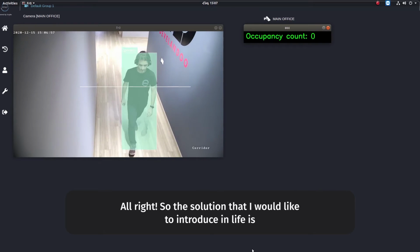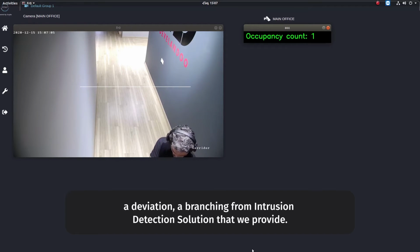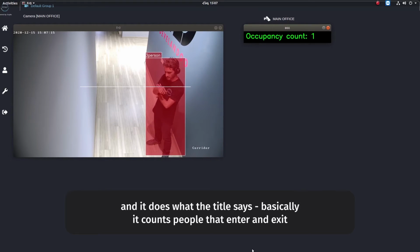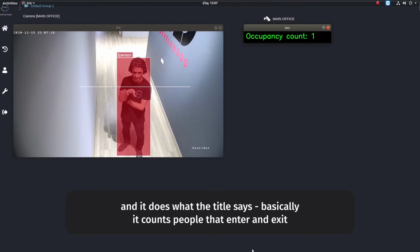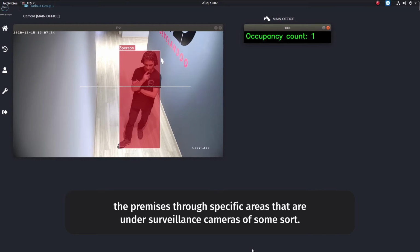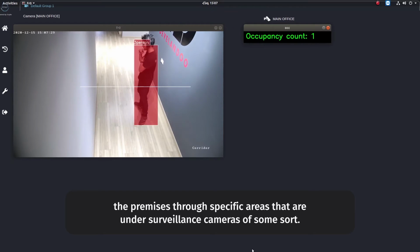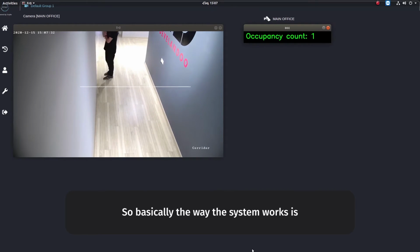All right, so another solution that I would like to introduce live is a deviation, a branching from the intrusion detection solution that we provide. This one is called occupancy count, and it does what the title says. Basically, it counts people that enter and exit the premises through specific controlled areas that are under surveillance cameras of some sort.